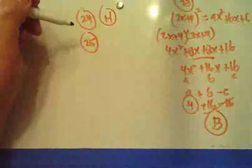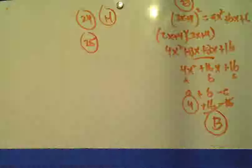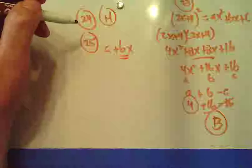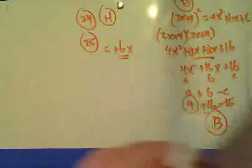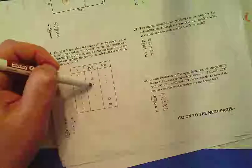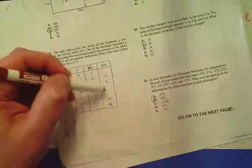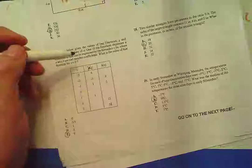25. So we're told that one of these functions is linear. And if we know the function is linear, a plus bx, that's a linear function, y equals mx plus b. If we know the function is linear, then the function must go up by the same amount each time. Do we go down by the same amount each time here? No. Do we go up by the same amount each time here? Yes. So we need to be looking at H's data and not G's data. G, no, sorry, you're not linear.